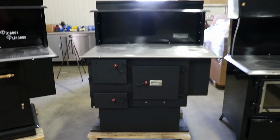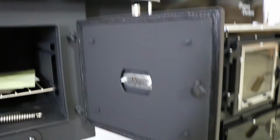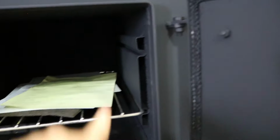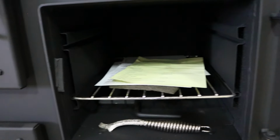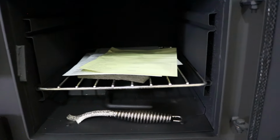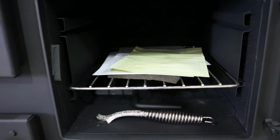All right, here we have up close the Baker's Choice. I'm going to take you guys inside the oven. Now, the oven door on the Baker's Choice is going to have the gasket to it. Again, 2 levels inside the oven. I should point out that this oven is just going to be painted black, whereas on the Pioneer, both the Princess and the Duchess are going to have that stainless and then the enamel on the bottom. This just has 2 levels for the oven rack.